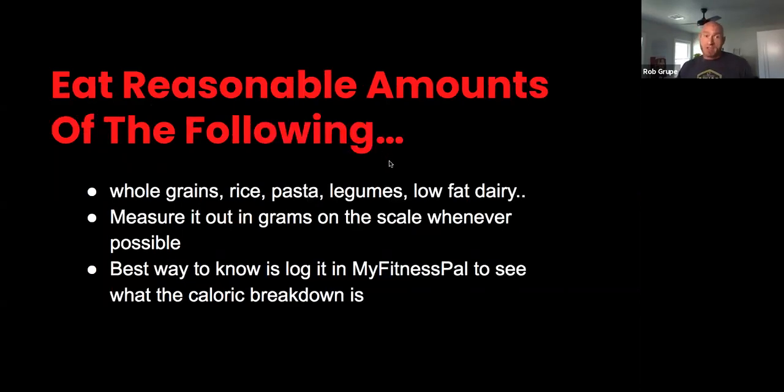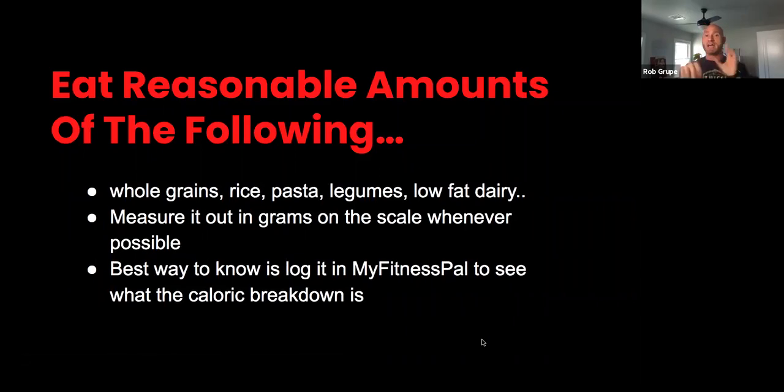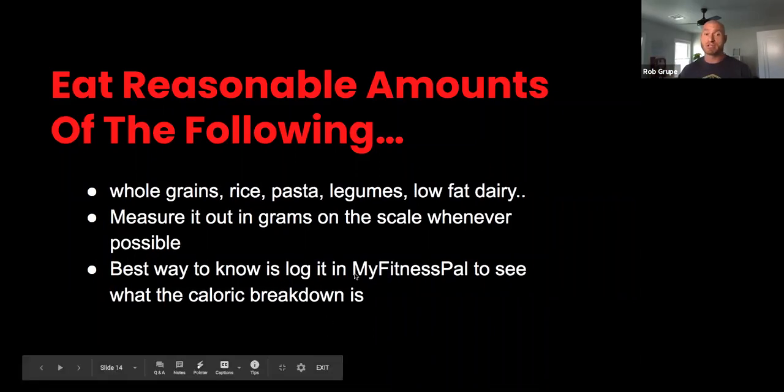So you can eat the following, just be sure you're doing it in reasonable amounts: whole grains, rice, pasta, legumes, low-fat dairy. As with everything, we want to measure it out in grams on the scale whenever possible. We always want to track and measure everything that's going in our body. Grams, if possible, is going to be the most accurate way to know what is actually going on. And do that in MyFitnessPal. For just about everything, you can type what it is and then a G and find it in grams, so you can be sure to measure in grams.